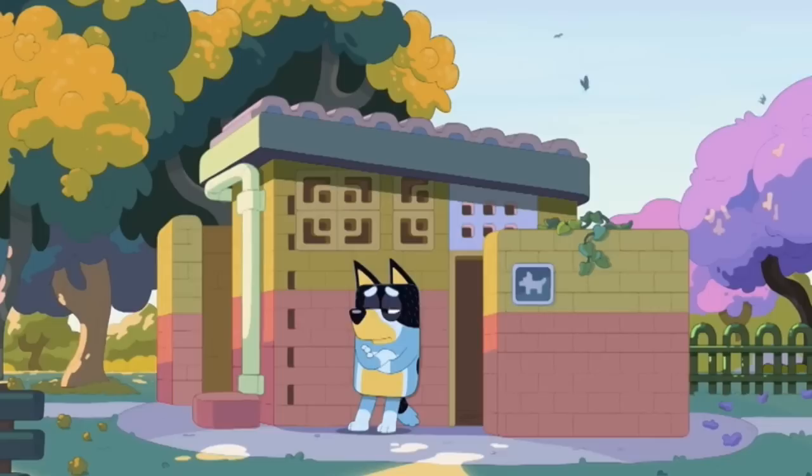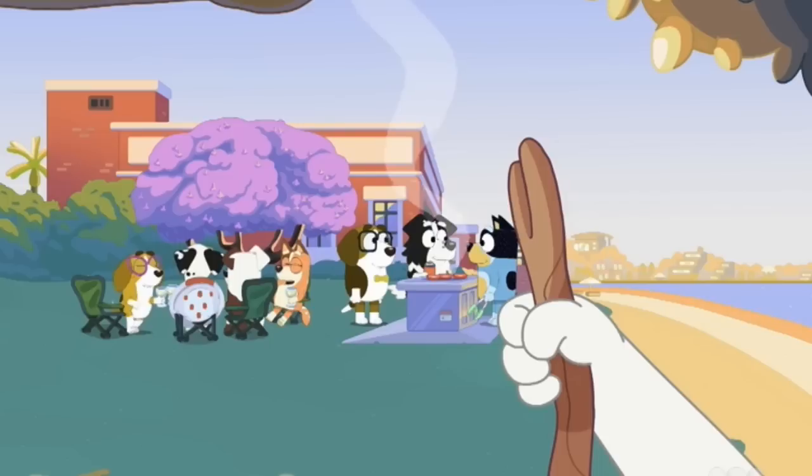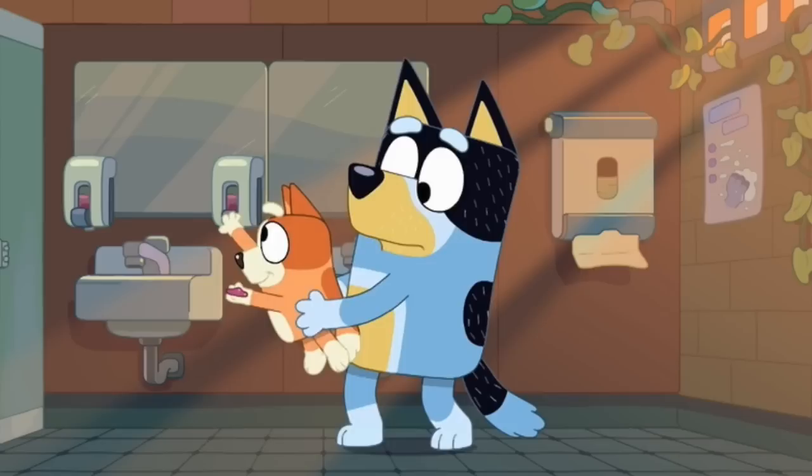Now I should also point out some of the animation errors and also animation changes. The main error that we see is that when Bandit takes Bingo to the toilets, we see a scene back at the barbecue area and Bandit somehow is magically back there turning the sausages, but then the next scene he's back at the toilet block with Bingo again as well. So just a small animated error there.